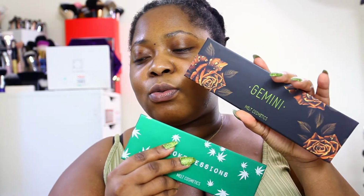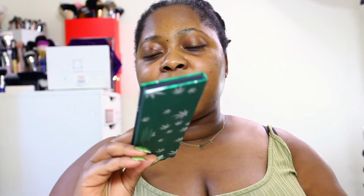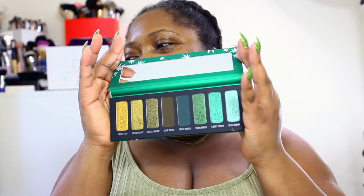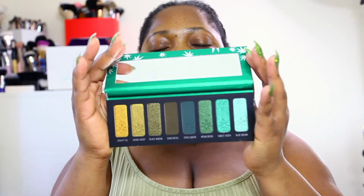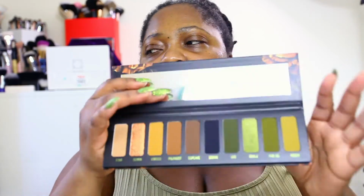So I hauled these two eyeshadow palettes in my last haul video, and this is the Gemini by Melt Cosmetics, and this is Smoke Sessions by Melt. I'll show you guys what they look like before I go in, just so that you remember what they look like before they change. So this is the Smoke Sessions by Melt, and the other one, the Gemini one, oh, so pretty guys, like literally.